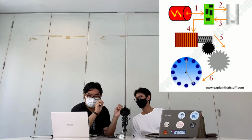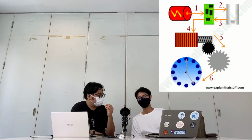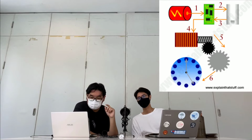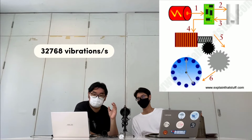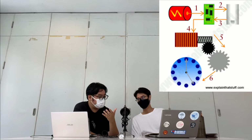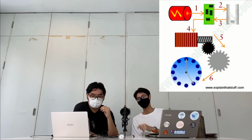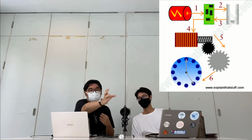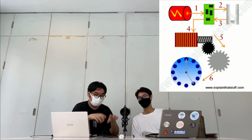Then the quartz crystal will vibrate, because of a property called piezoelectricity. It will vibrate at specifically 32,768 times per second. Then a small circuit board will sense the vibrations. Once the oscillation reaches 32,768, it will convert that into one electric pulse, which equals 1 second, because it powers the motor, which powers the gears to tick the second hand one second forward.